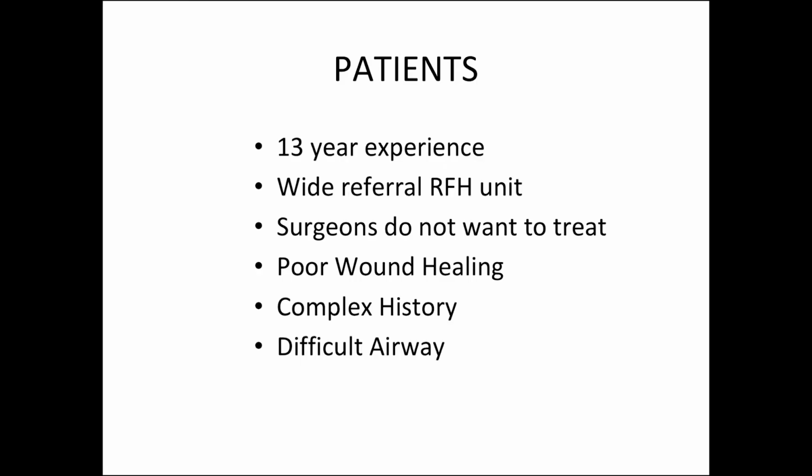So what I'm going to talk about is my experience, which is a 13-year experience, working actually with Chris Denton, who's kindly in the audience, who refers the majority of my patients to me.